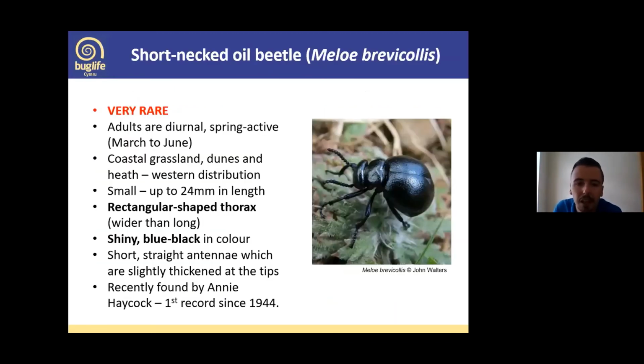And then the final oil beetle species that you get in Pembrokeshire is the short-necked oil beetle, which is a really rare species, really rare across the whole of the UK. Again, it's a spring active species in the same sort of time of year, and the habitats it's associated with are quite unusual.